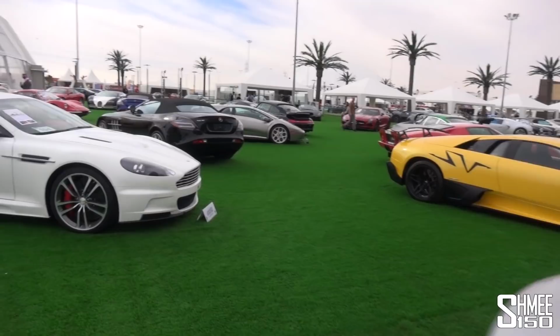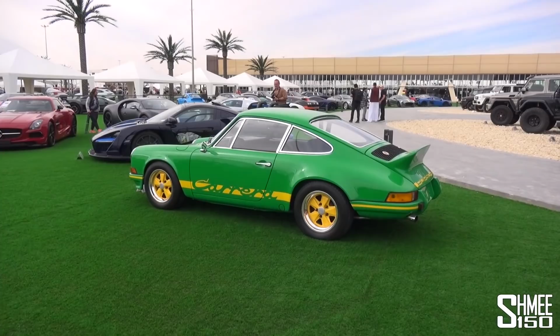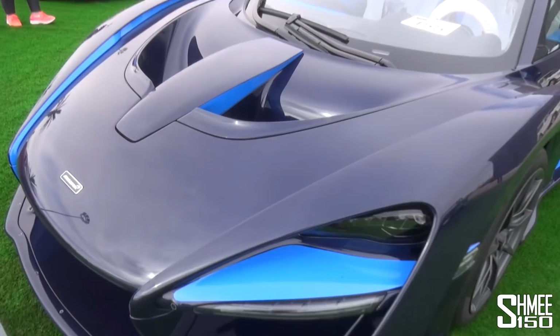The DBS, the Murcielago SV, the SLR Roadster, a very nice 05 Ford GT. We've even got a 2.7 911 72 RS. Epic. Sitting next to a Lamborghini Diablo, a Turbo S. We've got a full exposed carbon McLaren Senna, the inverse colours of my Senna. We've got the blue carbon fibre with the brighter blue accents around it.